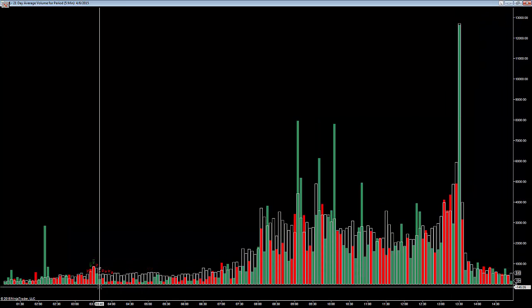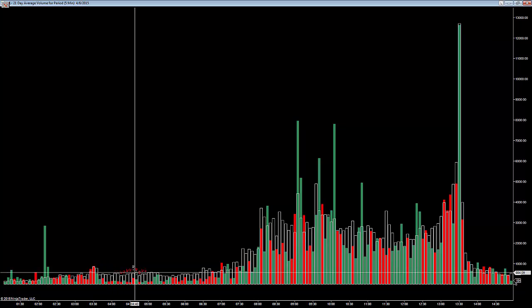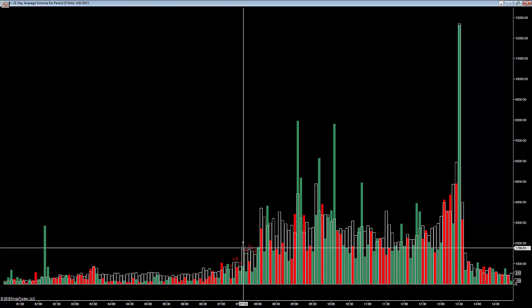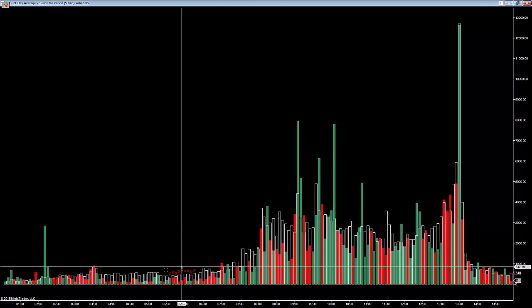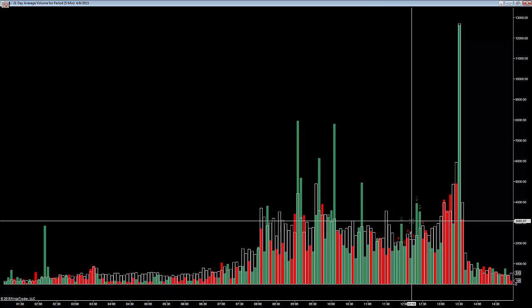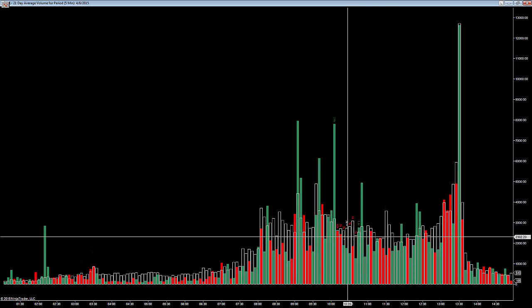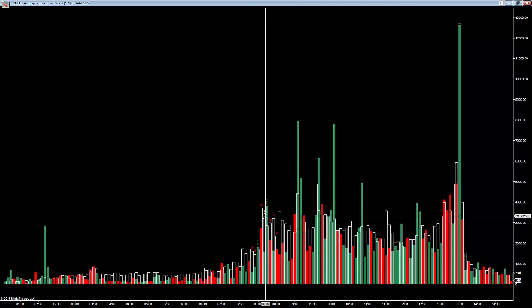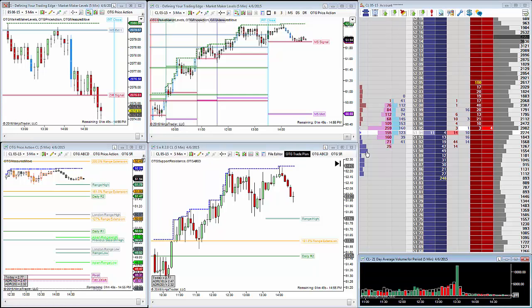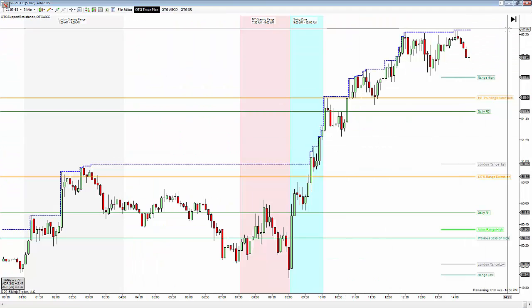What this indicator represents, these white candles simply represent the 21-day average volume for that period. Every candle that's above, those white candles represent candles that are above average, and those candles that did not fill in completely represent volume that was below average. So again, you can see graphically and visually really quickly that we were somewhat below average on volume today, but that didn't mean that we were void of good moves. We did have a couple of very nice moves.